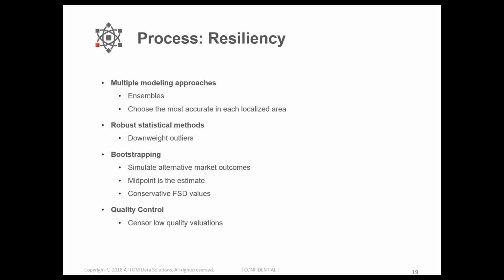The second way in which we promote resiliency and stability is to use robust statistical methods. What those methods do is they take an iterative approach and apply less weight to values that are unlike other values in the neighborhood. So essentially, we're looking and saying, are there some outliers or some strange properties, maybe a transaction here that looks like it's arm's length, but has a value that doesn't fit with the neighborhood. We still certainly consider it because that is part of the market, but we may give less weight to it. And that, in a nutshell, is what our robust statistical methods do. It helps to keep 1 or 2 events from pushing our values around. We want to make sure that it's trends that are pushing them.